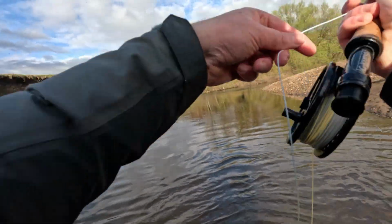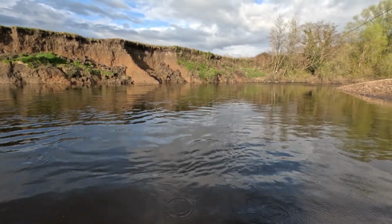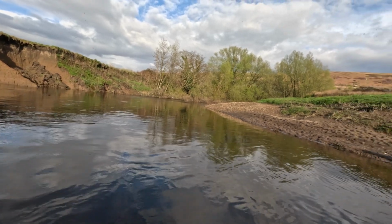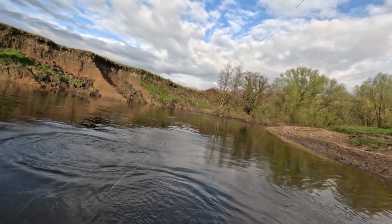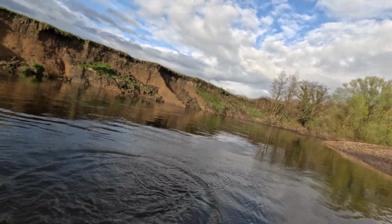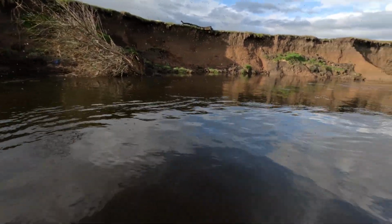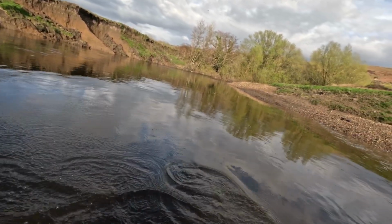See if I can get him in the net. It's another good fish. Come on. I'm going to try and get behind him. Ah, I'm going to lose this fish now. I need to put more line in. Right, here he comes. Come on, boy, up. Oh, this net.